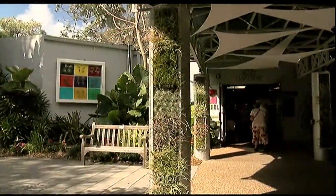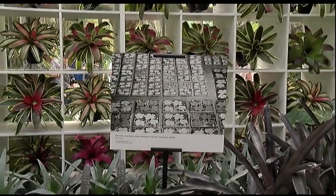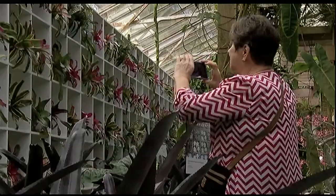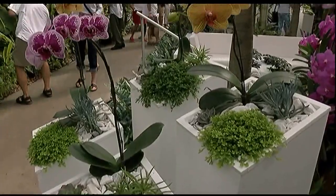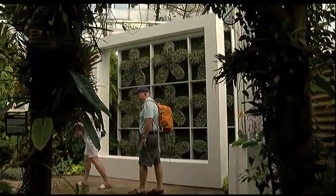You start your tour in the conservatory. The conservatory display is almost as if Warhol could paint with plants. This is what we've evoked. You see key tenets of his work. He was really a proponent of repetition, the grid, bright pops of color, and modular form. And our team really applied those principles to the display in the conservatory.